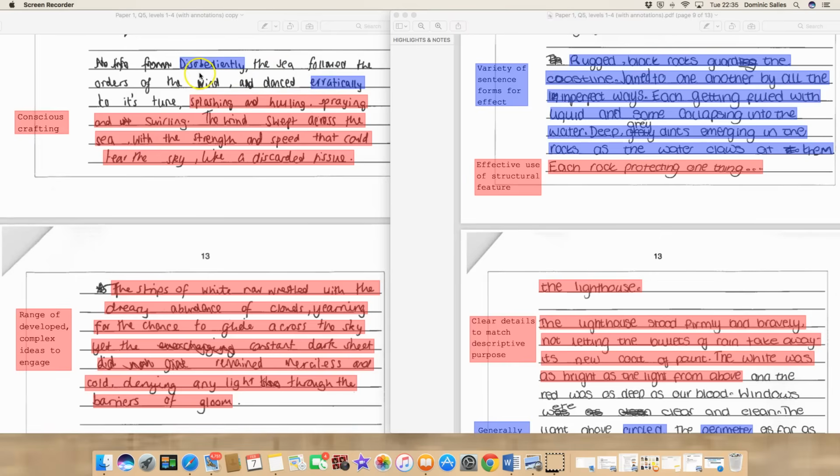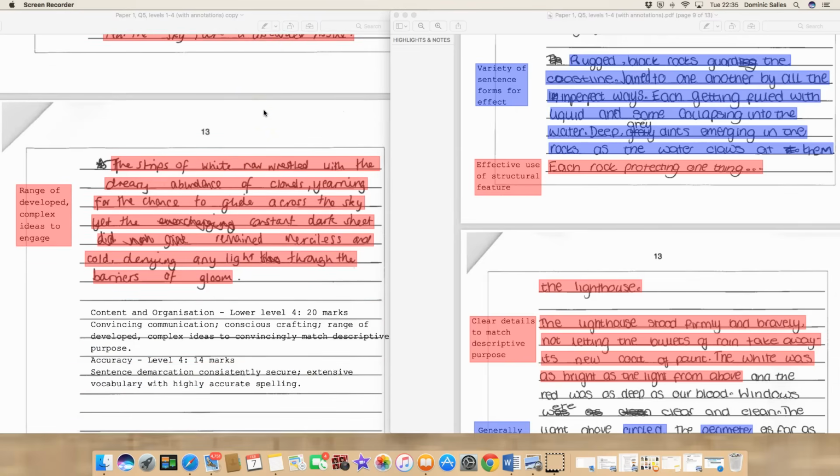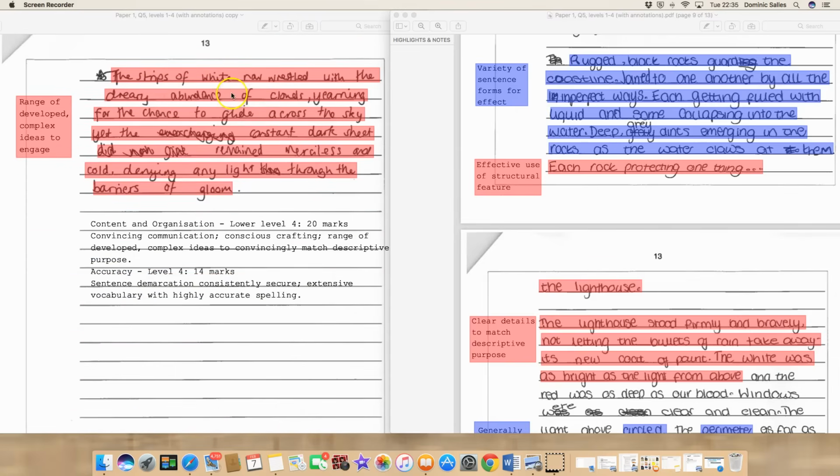And like this writer, you've got a variety of ways to start sentences here with an adverb. The wind swept across the sea with the strength and speed that could tear the sky like a discarded tissue. So not a bad simile there. Quite odd that the sea could tear the sky. It makes you think a bit. Oh right, I got interrupted there, sorry, so we're back up here. The strips of white now wrestled with the dreary abundance of cloud. So we've got, again, a detailed personification, yearning for the chance to glide across the sky.